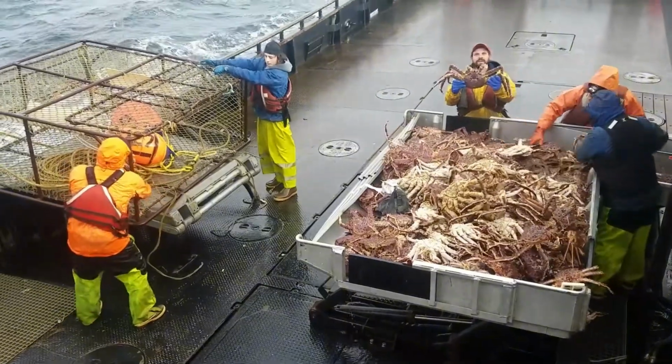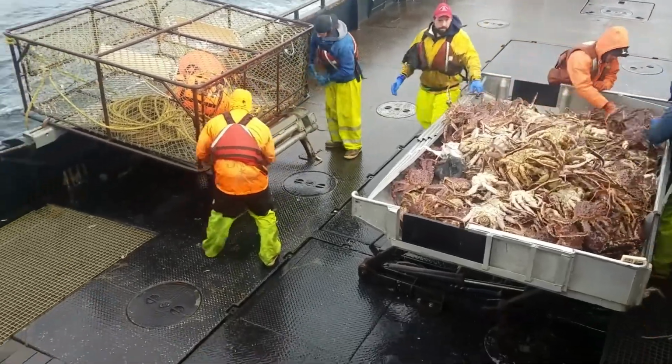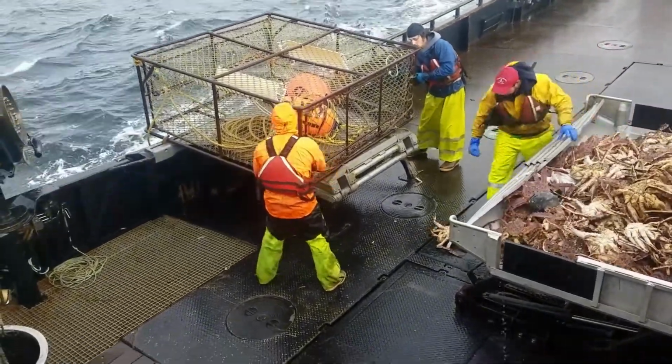Captains, relying on many years of experience and advanced technological tools, must carefully calculate to release the trap in the right place, at the right time. A wrong decision can lead to a great loss of time, effort and fuel costs.